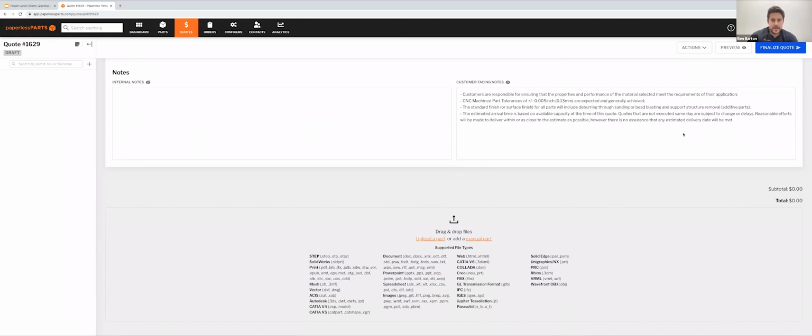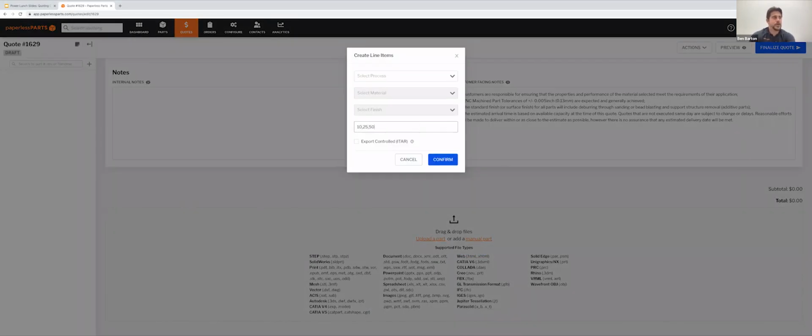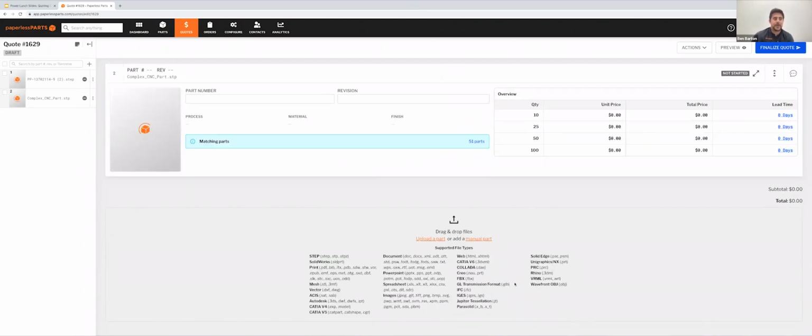What I'm now going to do is drop in the files that a prospect, a customer, just sent me to quote. As I drop these in, one of the things I like to always highlight is that Paperless Parts is a CAD viewing, not a CAD authoring software like Siemens NX, CATIA, or SolidWorks. The reason that's so significant is that you're able to upload any file type that you see here without having a license of that native authoring software, which, as we all know, can be kind of expensive sometimes. So we've got 2 files that we just uploaded.